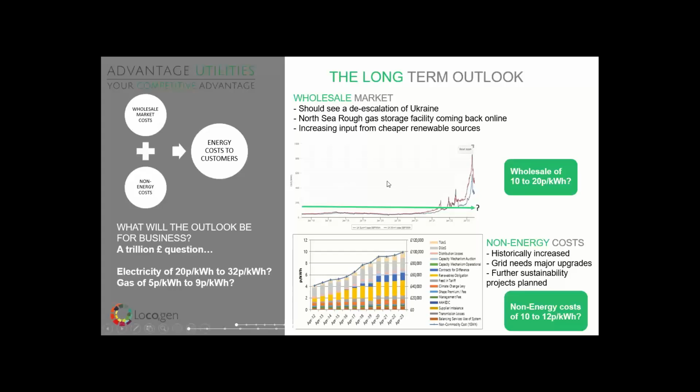So to be quite honest with you, the long-term outlook is very much a £1 trillion question because it is a £1 trillion industry. So I've estimated that the long-term outlook will be somewhere between 20 pence per kilowatt hour to 32 pence per kilowatt hour for electricity, and gas of somewhere of 5 to 9. And for electricity, this is based on us going back to still uncertain pricing terms.